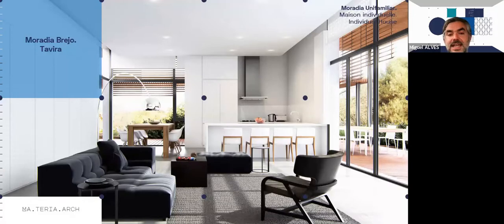So these are just examples of the types of projects we have been doing in these rural areas that go from small houses, individual houses, to small buildings, bigger buildings. It depends on the objectives. It depends on what the client really wants. If it's investment or just a house to reside, a house to resell, or a house to rent out. So it just depends. But there are a lot of opportunities in these areas.